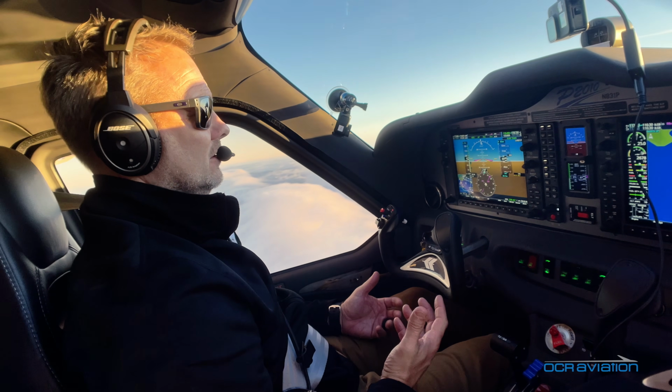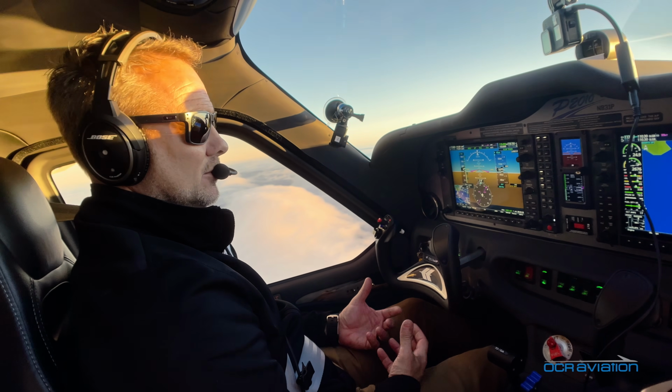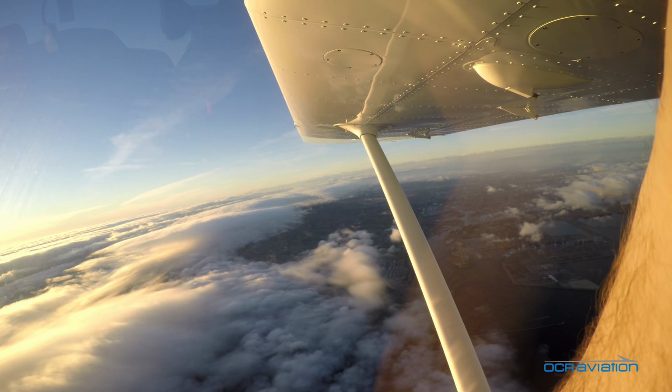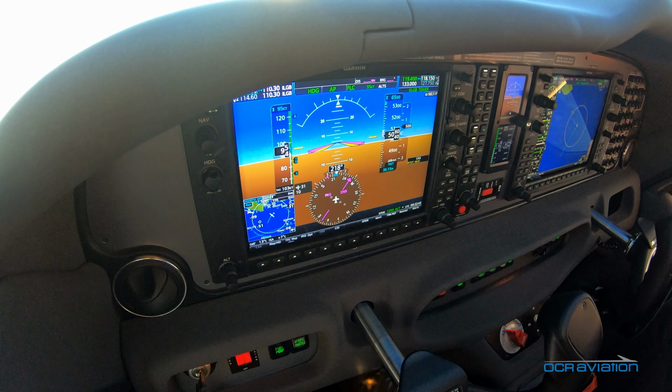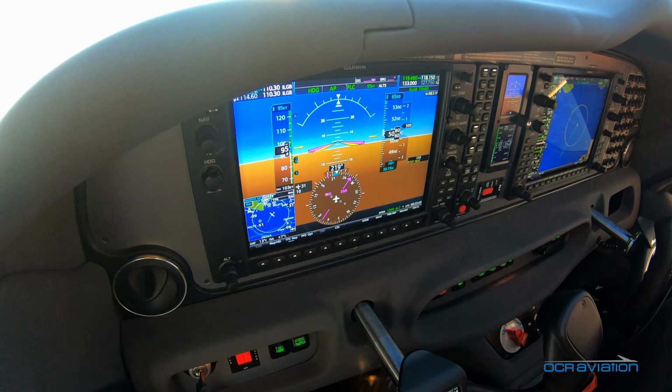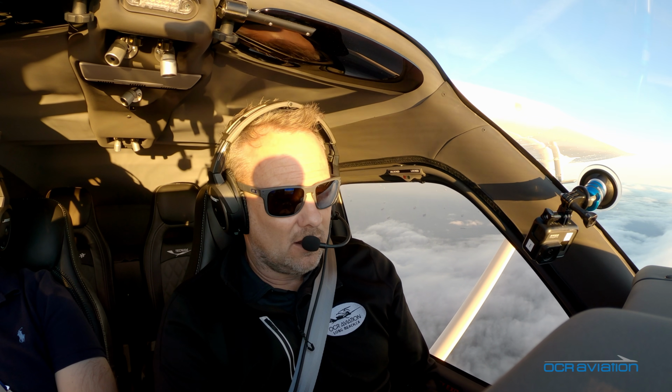You can definitely tell it's more robust than a Skyhawk. They weigh the same, but this airplane just feels more like a Skylane than it does a Skyhawk, with better performance. I think this airplane more closely matches a Skylane than a Skyhawk.